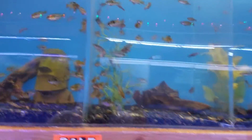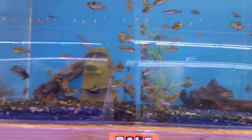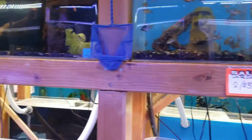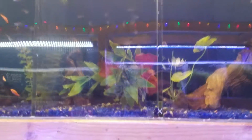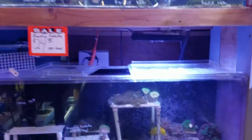We've got blue rams by the boatload, reasonable price, under $10. Males and females separated, of course. We've got Serpae tetras, pea puffers for under $4. And then we've got some red-eye moenkhausia tetras. So they've got a good tetra selection in here, which is music to my ears.